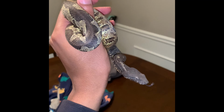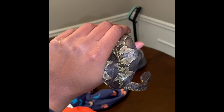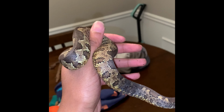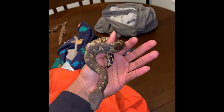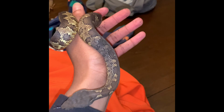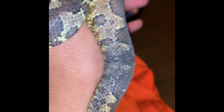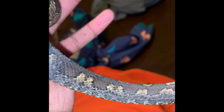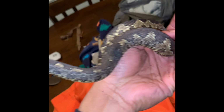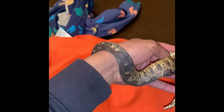This is her, and she is looking beautiful, dude. I'm not even going to sit here and lie to you. It seems like she got lighter, but she has a little scar right there. She was wild caught, but she's healing decently, I'm not going to lie. But yeah, she's really amazing.